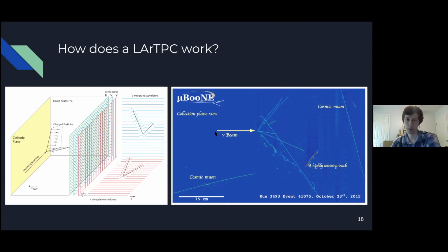So we have the neutrino beam coming in from the left. It hits here at the red dot, and then offshoots, it looks like 4 particles as well as one shower here, which is tougher to describe, but this is an electron shower. And then you can also see there are some cosmic ray muons going through the detector.